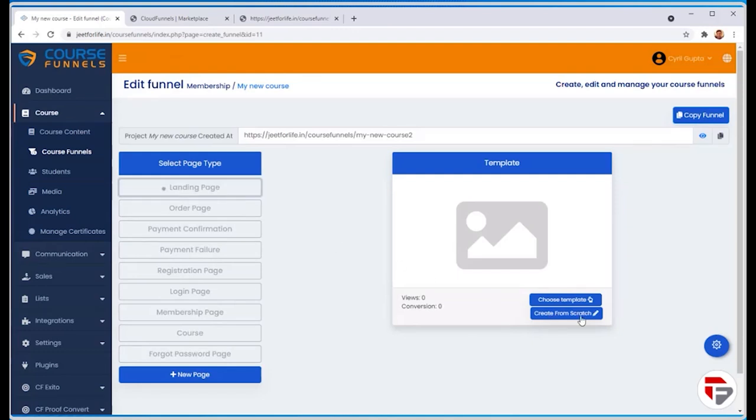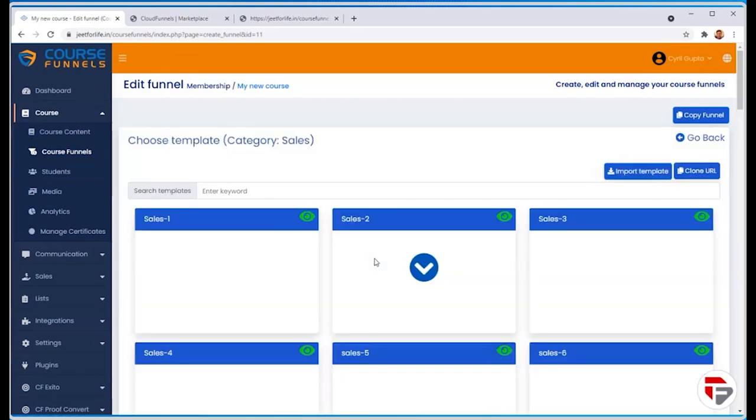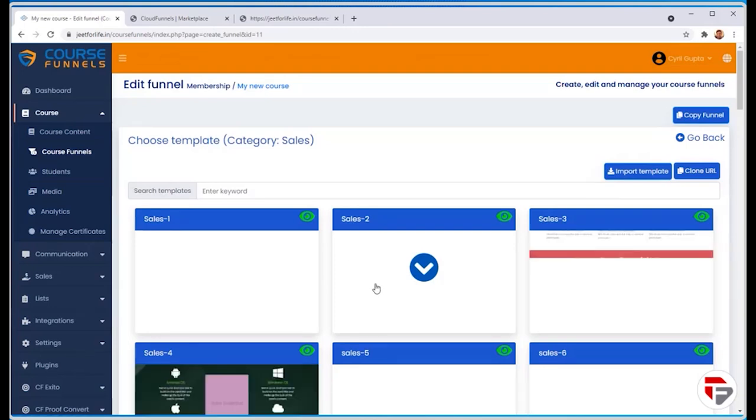For example, let me go to the landing page. I can click on choose template to start using one of our ready-made templates, or if you want to create from scratch, if you've got your own design, you can choose create from scratch, but I'm gonna choose choose template to make things easy for me.